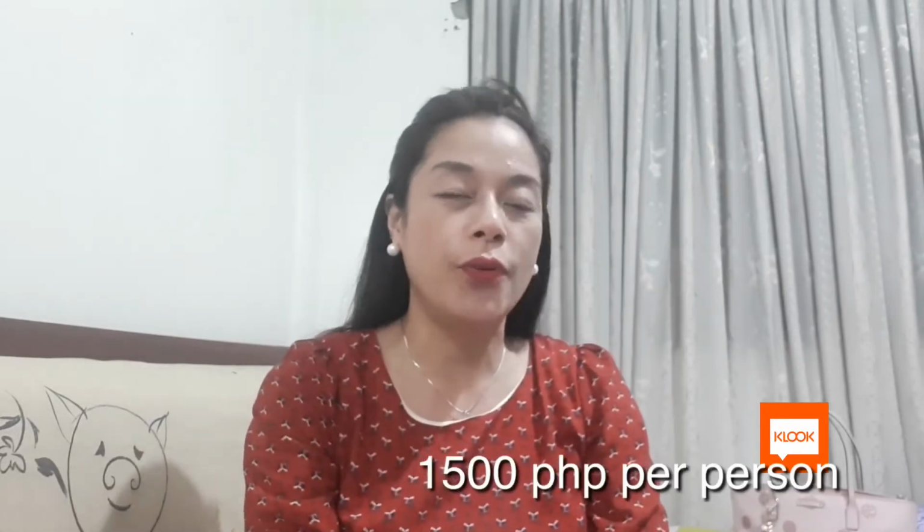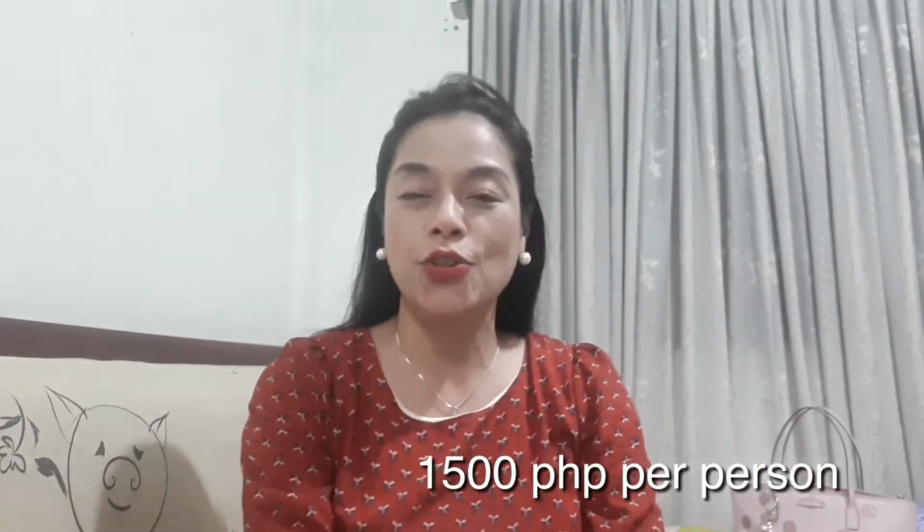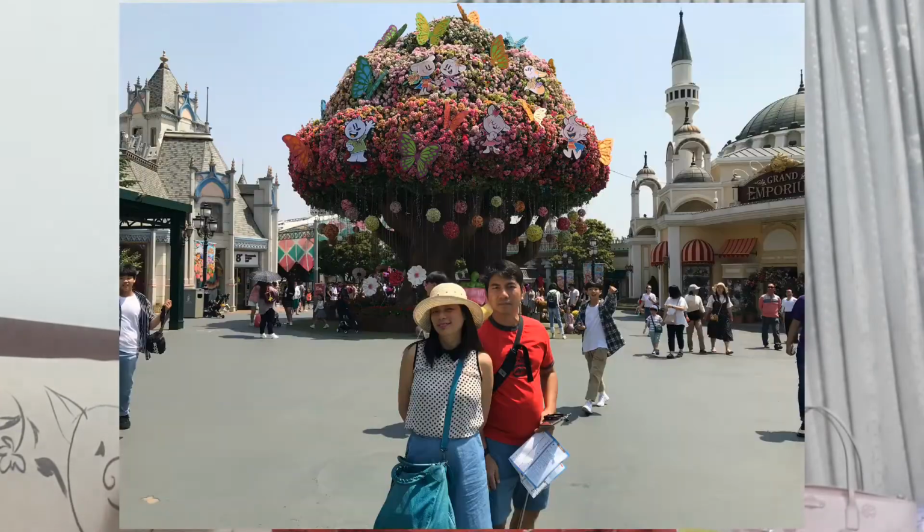Today we're going to tour you in Everland. We booked our Everland tour via club for about 1,500 pesos each person. A shuttle bus took us to Everland. We showed our QR code at the entrance of Everland, and we were greeted by the magical tree.